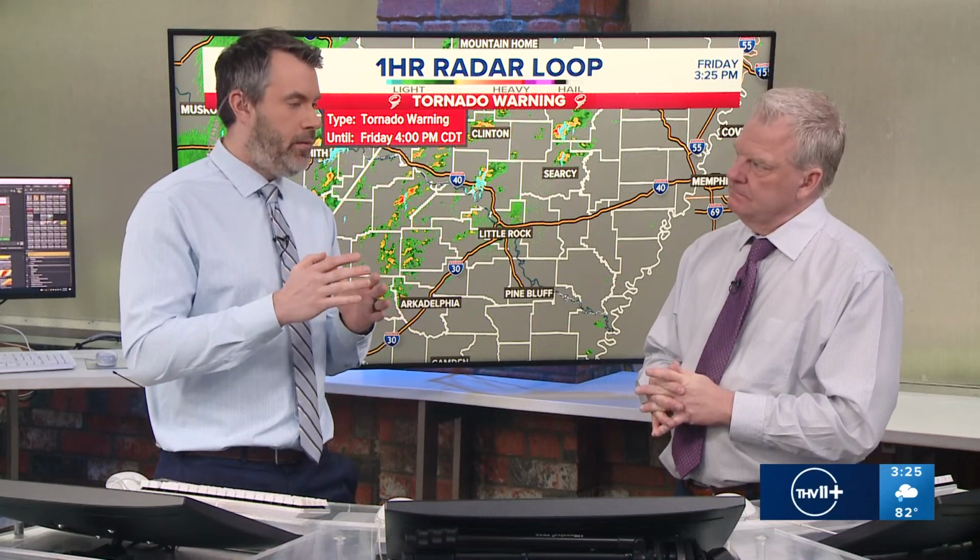Flash flooding is also a concern, and these cells will produce some very heavy rainfall in a short amount of time. Yeah, I was just looking at what the National Weather Service was coming out, and they were also saying any storm that can latch on to the front, you gotta watch it, because it rides along that front, and it just has enough turning to add to the atmosphere that they can rotate more and also become more intense.